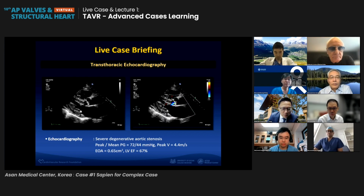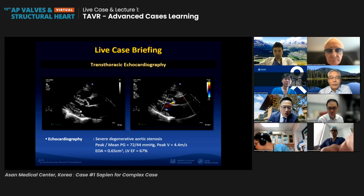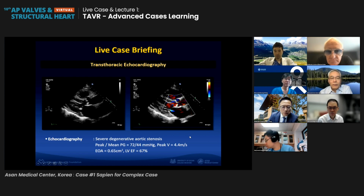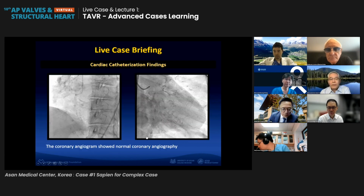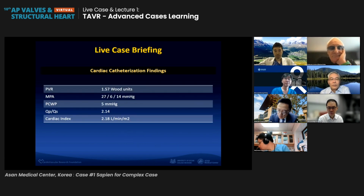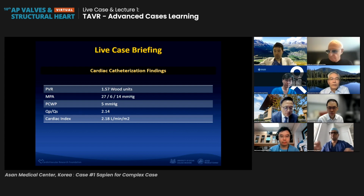Echo showed severe AS with a peak and mean pressure gradient of the aortic valve of 72 and 44 mmHg, and peak transaortic velocity was 4.4 meters per second. TEE also showed secondary ASD with a maximal diameter of 16 millimeters with a left-to-right shunt. We also checked the coronary angiography, which showed a normal angiogram. The cardiac cath showed pulmonary vascular resistance of 1.57 Wood units, with pulmonary artery pressure peak 27 and average 14 mmHg. Qp/Qs was 2.1 and cardiac index was 2.1 liters per minute per square meter.